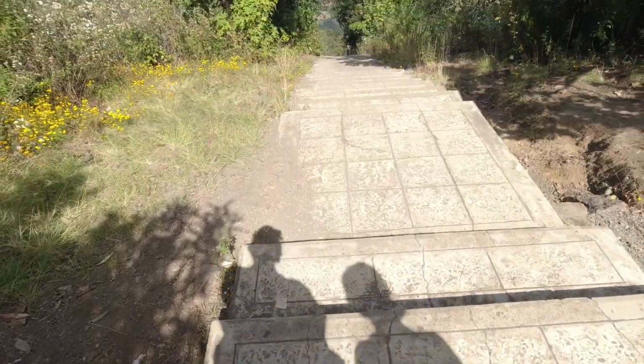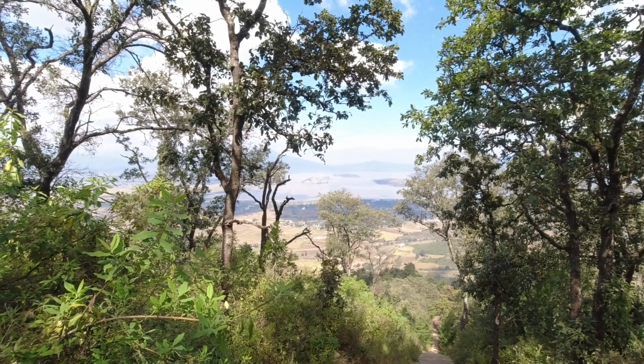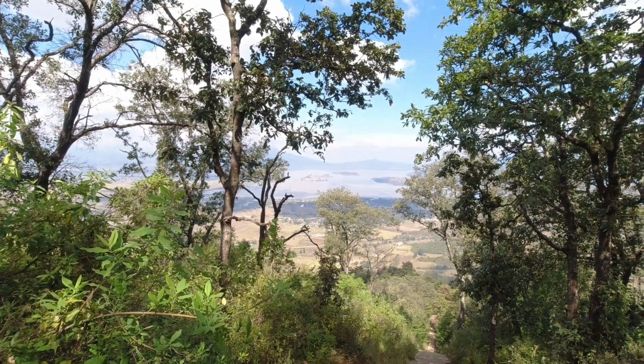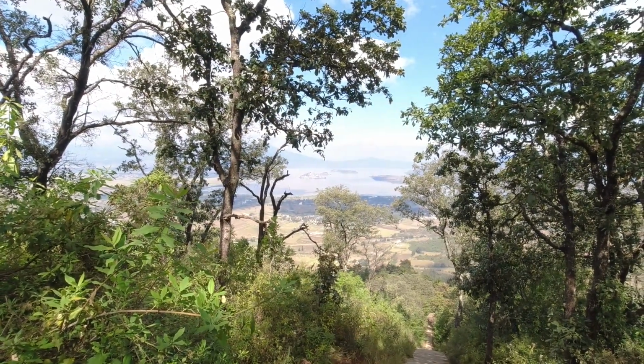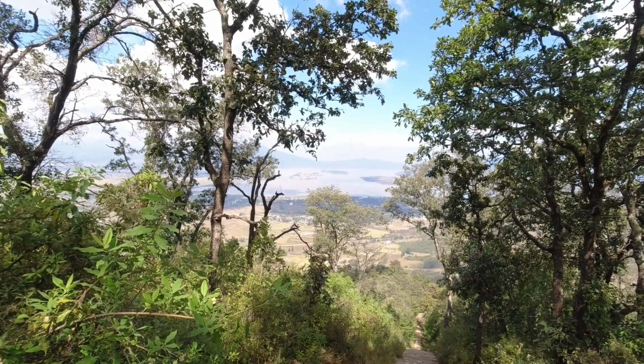Either way. And off in the distance is Isla Janitzio. We were just there the other day. We were just there yesterday. We spent the day out there. So, beautiful views from up here.